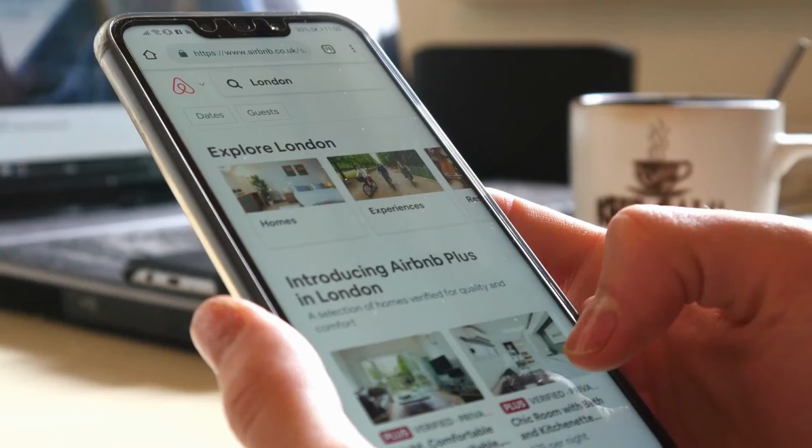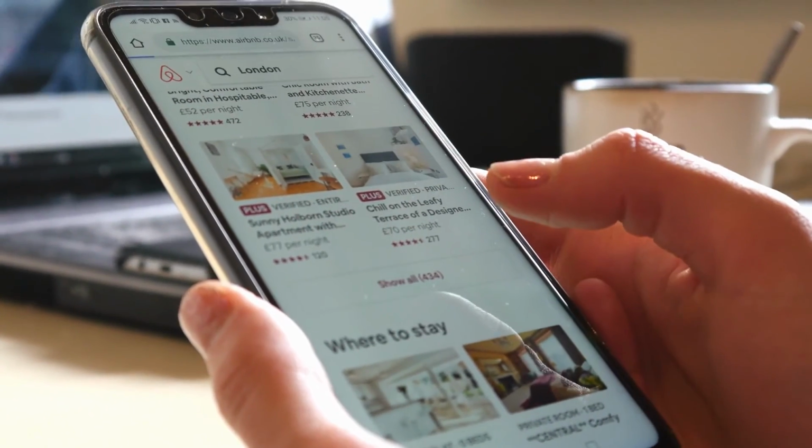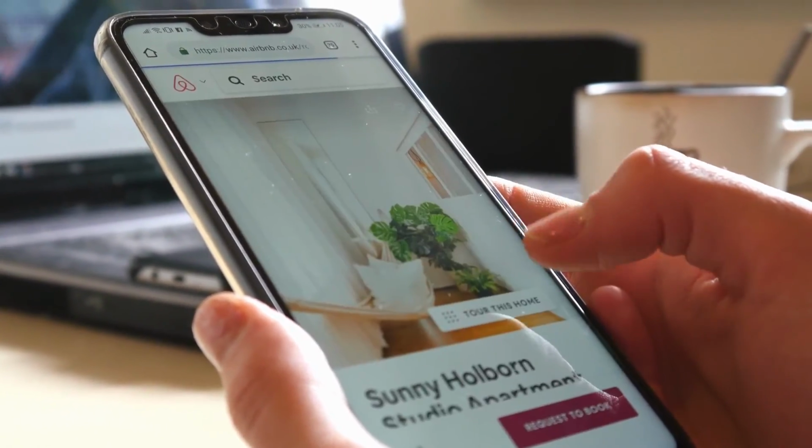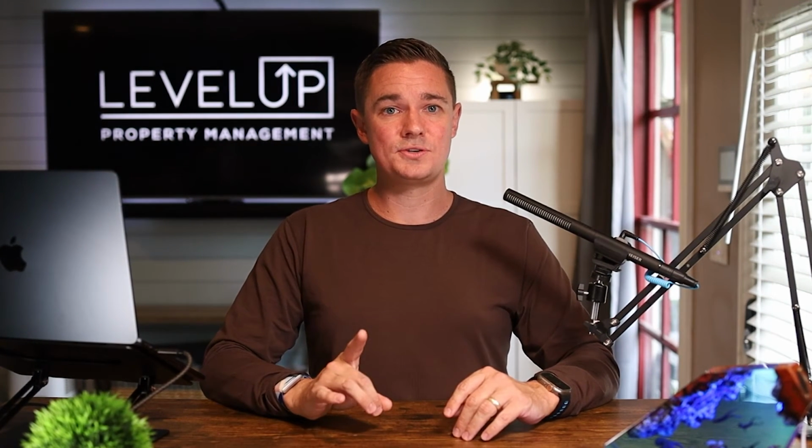Here's the trick. If you nail your photos, your listing description, your pricing, and your communication, you're setting yourself up for those glowing 5-star reviews. But the more that you can collect in those first 90 days, the higher your listing will rank in search results. And that's when the bookings really start rolling in without you lifting a finger.